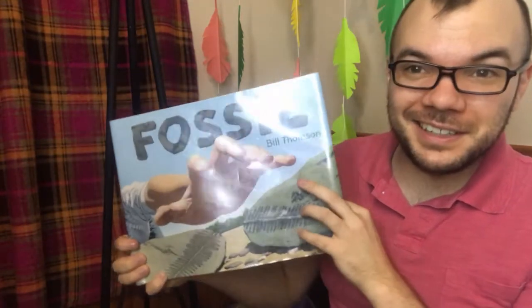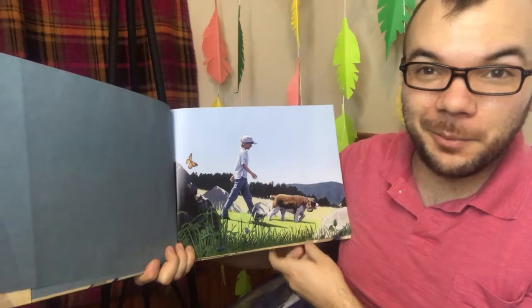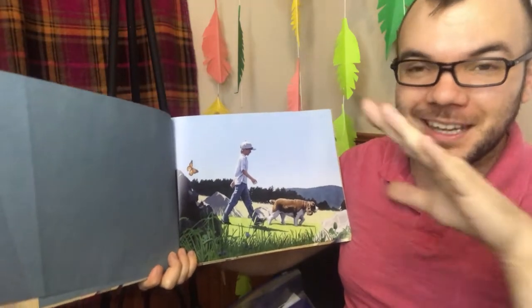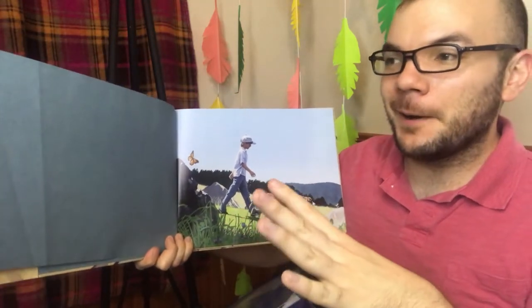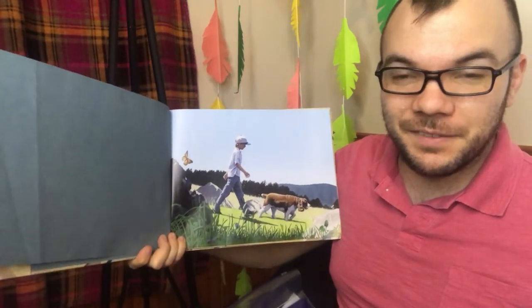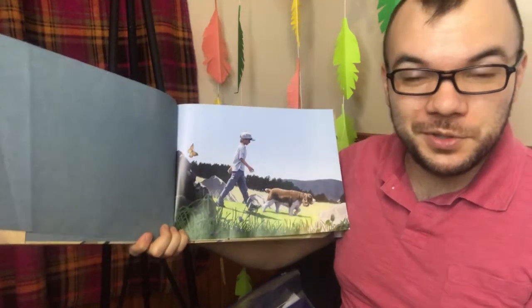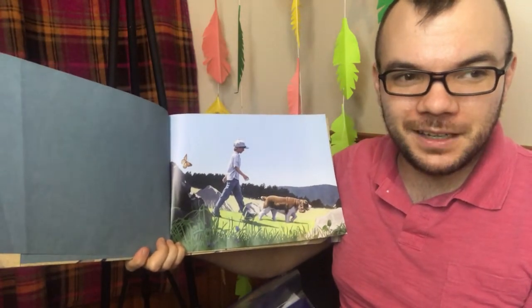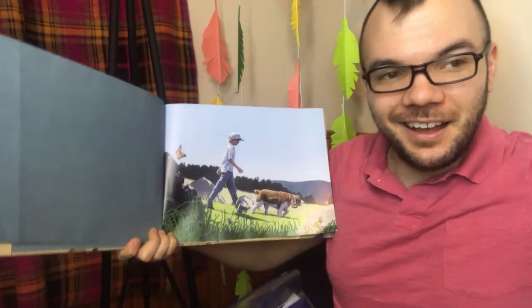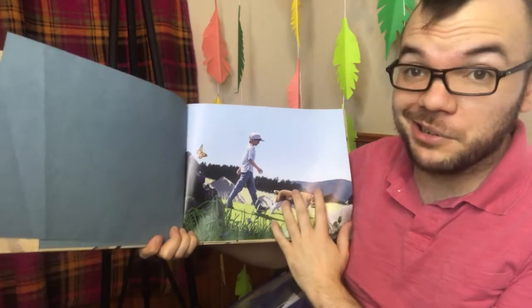So a fossil is anything that a living thing from a long time ago left behind. So that could be like a footprint. It could be the shape of its bones or its skeleton that have turned into rock over time. So fossils are really cool. If you go to the museum and you see a dinosaur skeleton, that's a fossil. So that's kind of cool. So let's see what's going on here. Maybe we'll meet some dinosaurs.